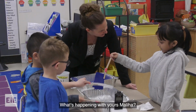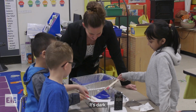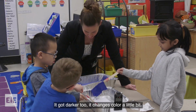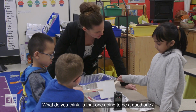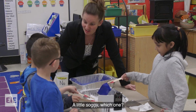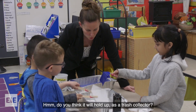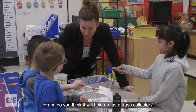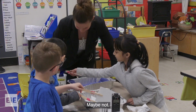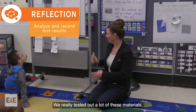What's happening with yours, Millie? It's not the same. It's not the same shape. It's dark. It got darker, too. It changes color a little bit. What do you think? Is that one going to be a good one? It's getting a little soggy. A little soggy? Which one? Maliha's? Do you think it'll hold up as a trash collector? No. Maybe not.